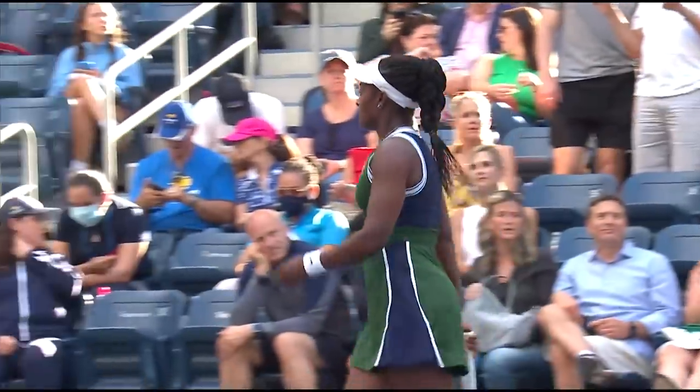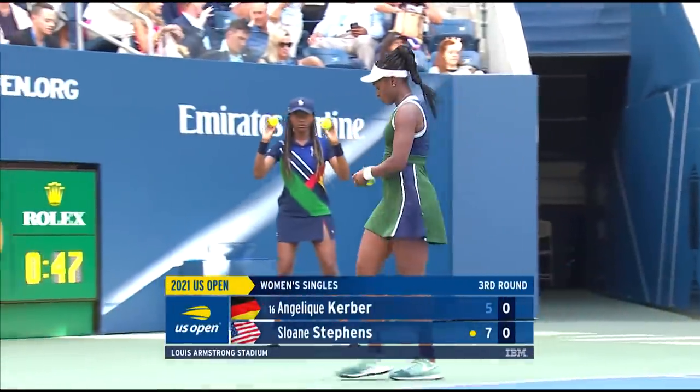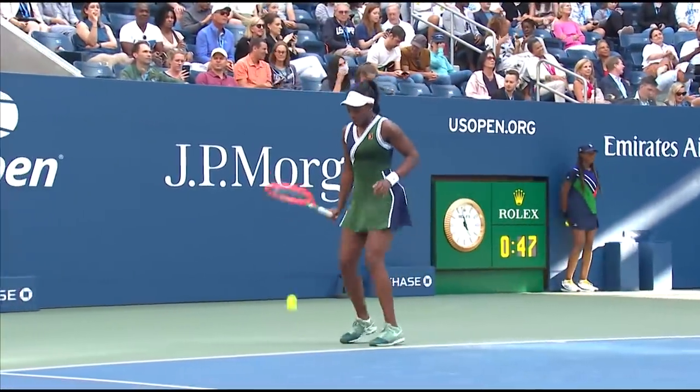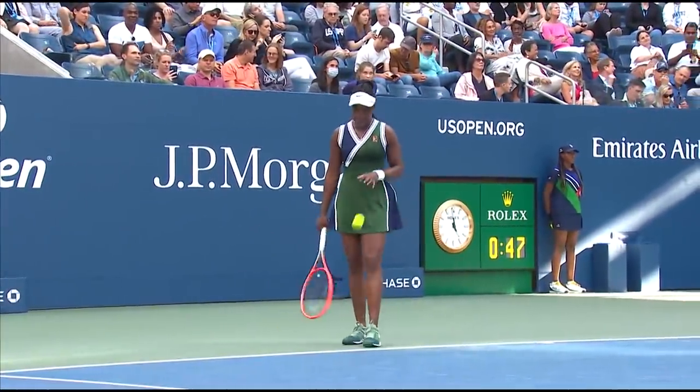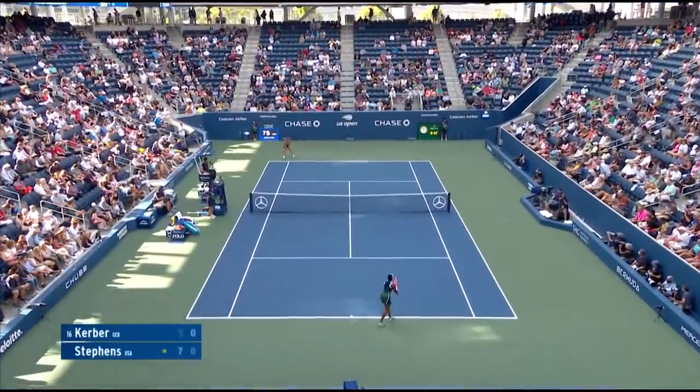That's now 11 sets in a row, incredibly, that Stevens has won against the German, dating back to their contest in Indian Wells back in 2015. She really has. Kerber's number.